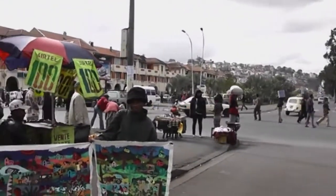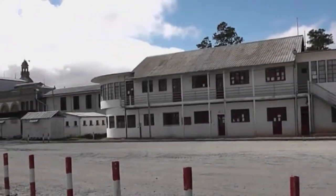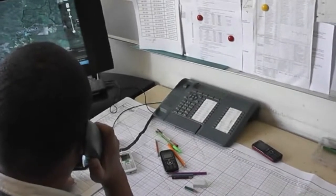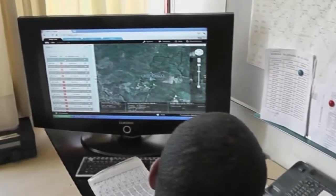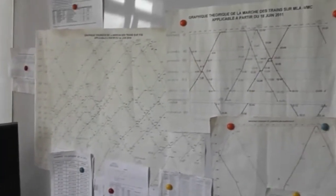On the track side of the station we see the Art Nouveau design signalling centre and then visit the train control centre. Train paths are plotted on traditional graphs, and communication with the train crew is via 3 different mobile phone networks and also a GPS location system.